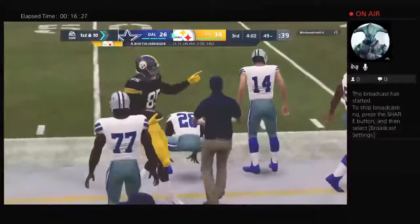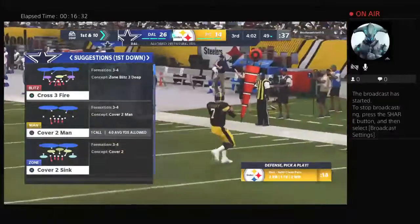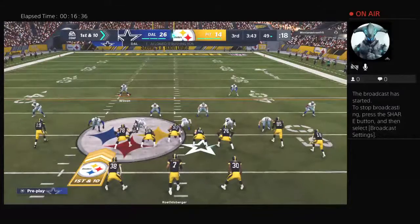To the right side to Eric Ebron, and he'll go out near midfield at the 49. 25 yards that time. 1st and 10 at the 49-yard line.